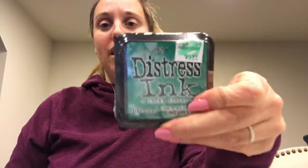Then I also picked up Lucky Clover Distress Ink. I think I may already own this. If I do, then I'm just gonna return it. All Tim Holtz stuff was 30% off, so I picked that up.